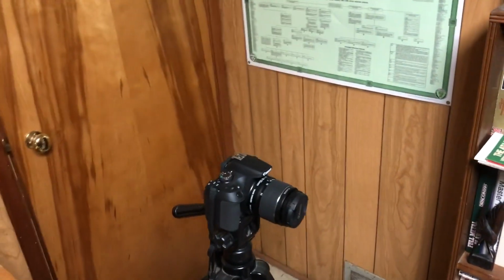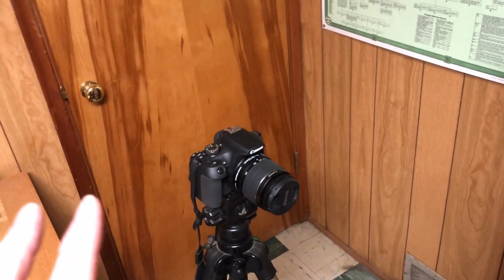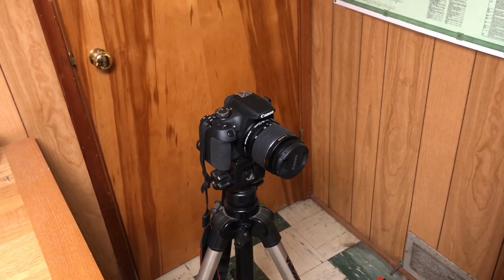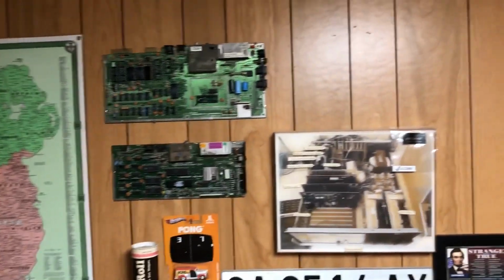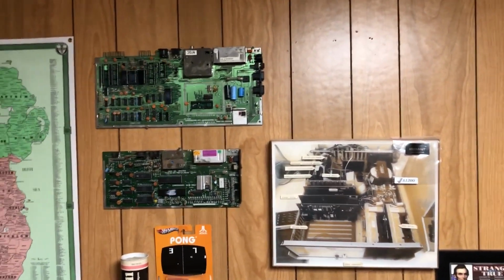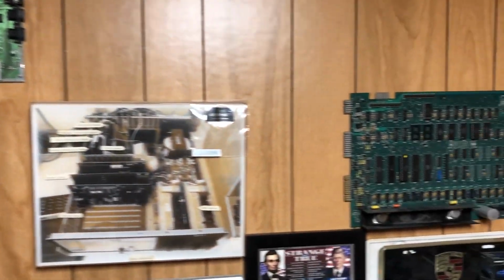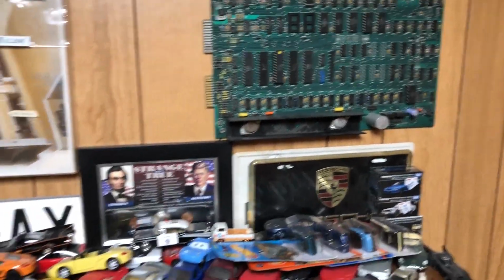Over here, there's my Canon camera. I use this one quite a bit for still shots. It's kind of difficult to use. It's a wonderful still shot camera, but probably not the best video camera. But hey, I got what I got, and that's what I use. Got some stuff on the wall over here. Let me know what kind of motherboards you think I've got hanging up here, especially this one here. That's a tricky one, maybe.